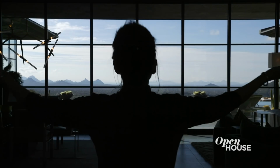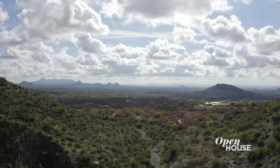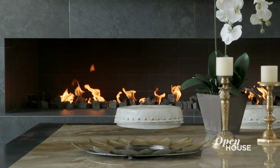When I mentioned this home was dramatic, this is what I meant. Epic southern views include the iconic Pinnacle Peak and Camelback Mountain, plus 2 of the 7 desert mountain golf courses. It's really the kind of wow factor that surprises every time you come home.